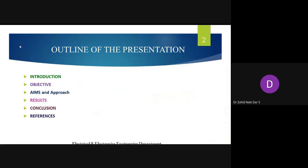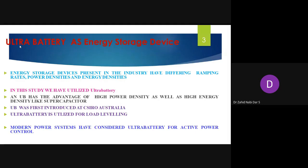So the outline of the presentation covers introduction, objective, aims and approach, results, conclusion, references. As far as the ultra battery is concerned, it's an energy storage device which has different ramping rates. The advantage, which I already discussed, is that it has the high power density of a supercapacitor as well as a high energy density, so that its life gets extended. It has millions of charge and discharge cycles. Ultra battery was introduced at CSIRO, the Commonwealth Scientific and Industrial Research Organization, Australia, then adopted in Japan by Furukawa Company. For power systems, it is utilized for load leveling, like the 3 megawatt Ecoult battery in Pennsylvania, and modern power systems have considered it for active power control.